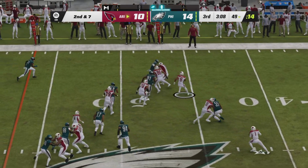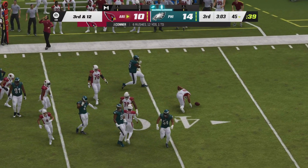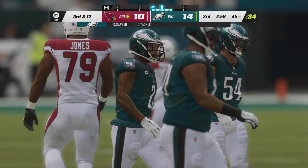Connor going to get it again on 2nd down. And this has been a familiar sight all afternoon as they stop him behind the line. It's a loss of 4.